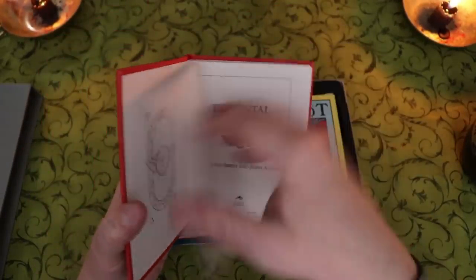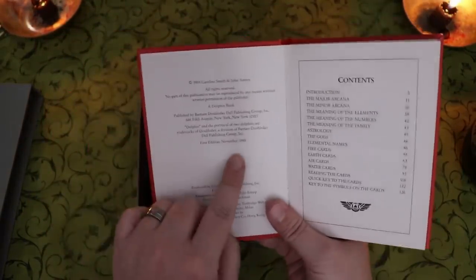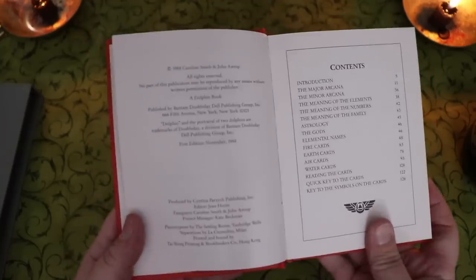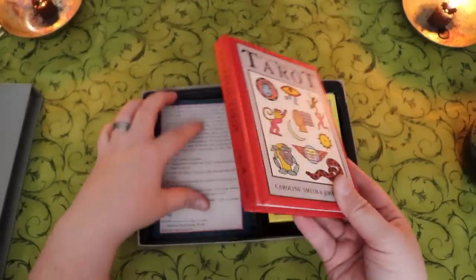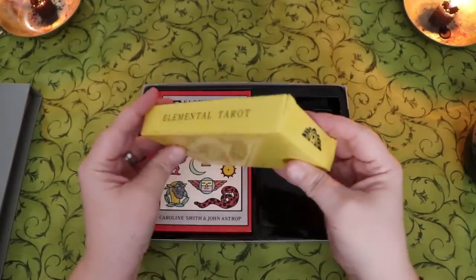And I believe, if I'm not mistaken, this is a first edition. First edition, November 1988. So this is a first edition. It's in great condition. That is the book. And then the cards live in their own little tuck box over here to the side.